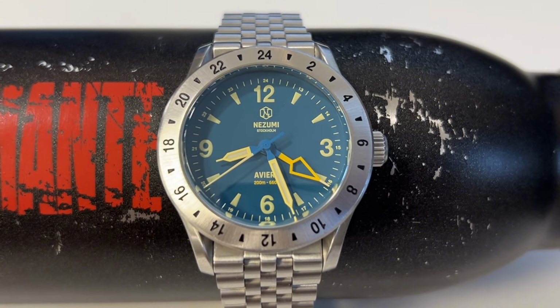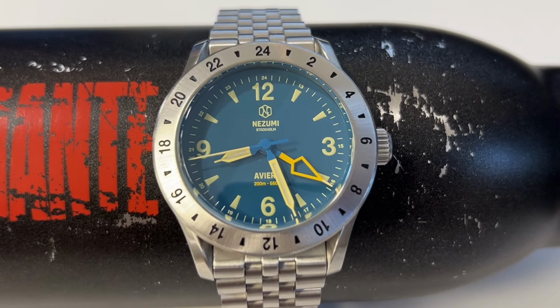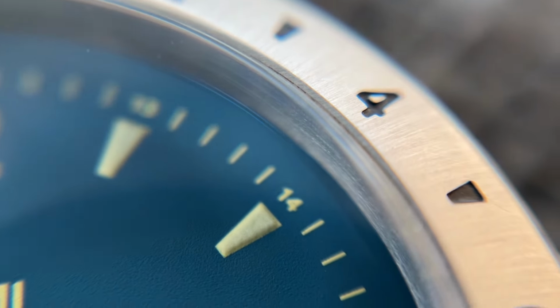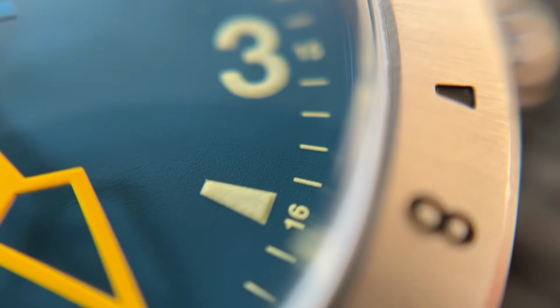True GMT, traveler's GMT, whatever you want to call it, where you independently move the hour hand. Okay, and now the dial. And dude, that color. I mean, it's all good so far, but that color, yo. Everything is printed here, starting with the chapter ring, that on 5-minute marks has a 24-hour time, or military time for you Americans. I think that is actually a really neat touch. It kind of keeps the GMT theme going, while not cluttering the dial.